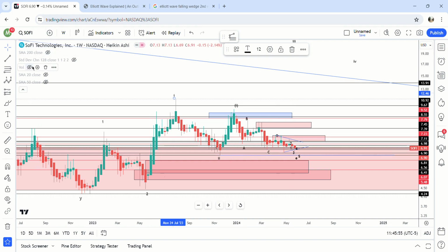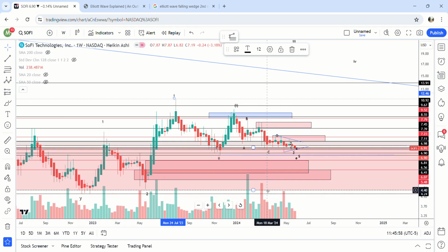Declining volume, you look at the volume on the weekly. Besides these spikes right here, we're declining volume now over the last couple of weeks. That means we're getting closer and closer to the end.